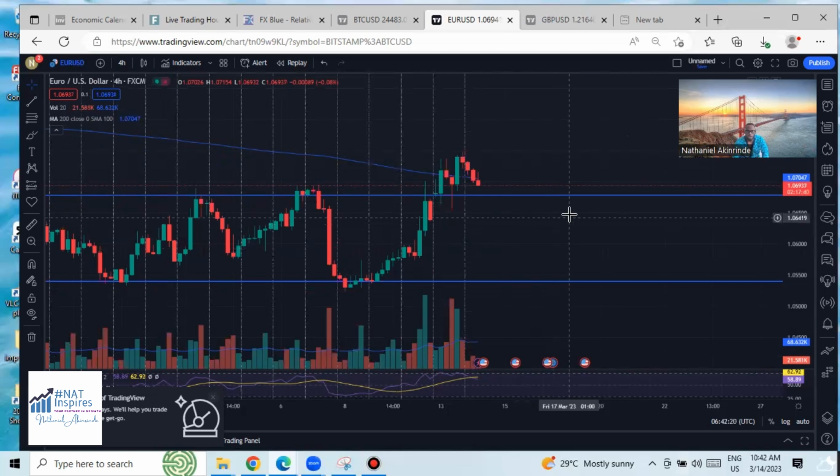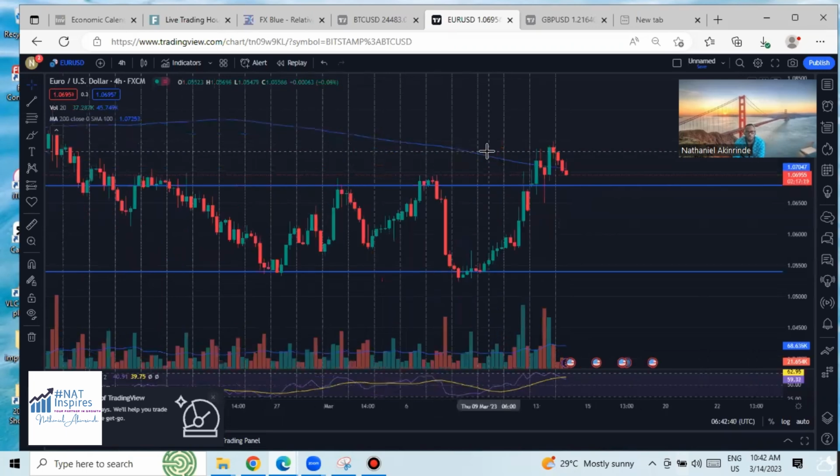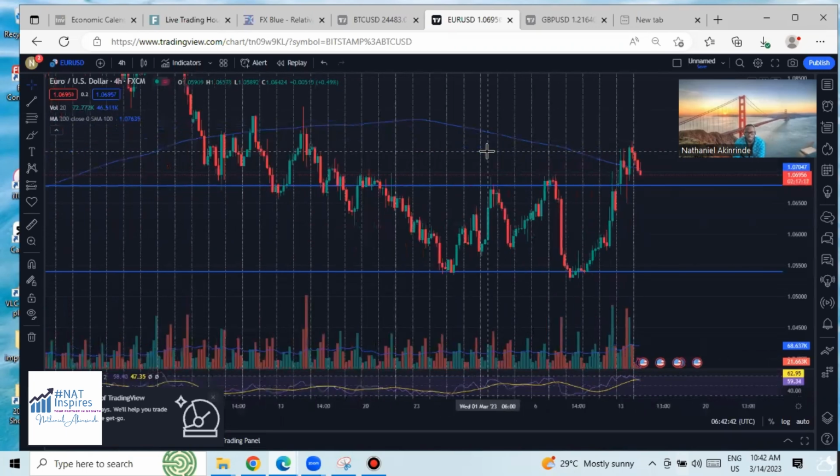So right now I'll pause. See all these volumes to the buy side. This represents that there are activities going on all around this place. And even if this is a bullish trend, do not forget that on the monthly and the weekly, we are in a sell market. On the monthly, weekly, and daily, we are in a sell market. So all this for me is a pullback.